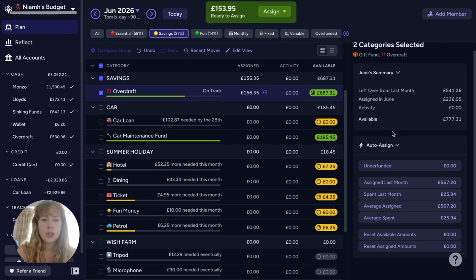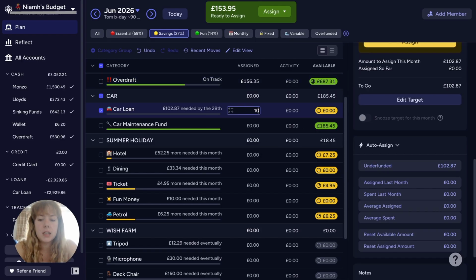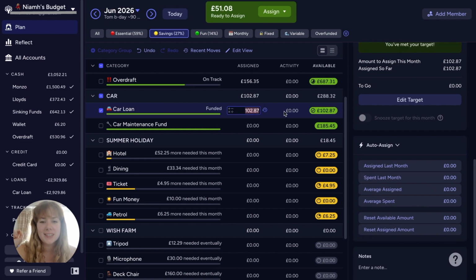So I still have a student account from when I was at university, or a graduate account, sorry. Now it's going to move over to a normal account in August, which means I have to pay £1,000 back. So that's what I'm saving for there. My car loan does come out tomorrow, so I need to make sure that I have funded that. Let's type it in. Don't want to lose the fun by underfunding using the button.